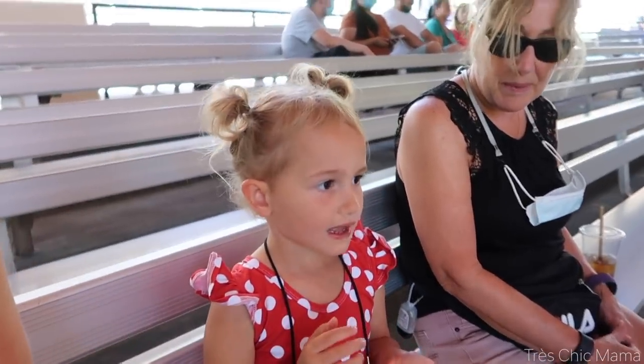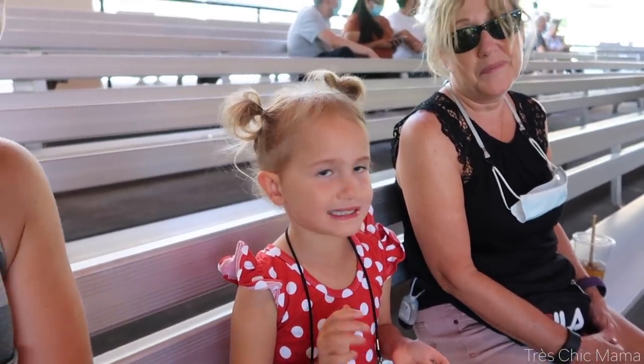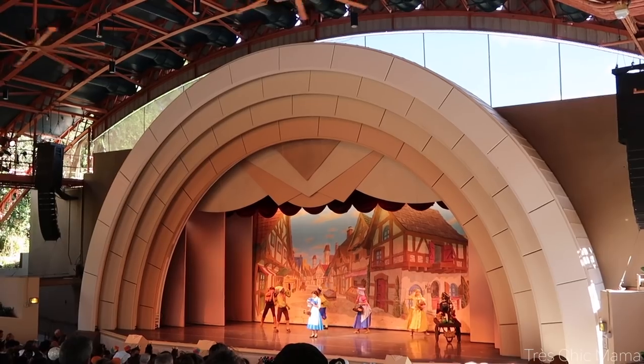But we are gonna sit down. Mimi is a grown up, but I didn't want to do it. And then they didn't want to do it. So we're gonna chill and watch the live Beauty and the Beast show, which I've never seen, and I'm really excited about. It's an outdoor, open air theater. So we're gonna drink our coffees.